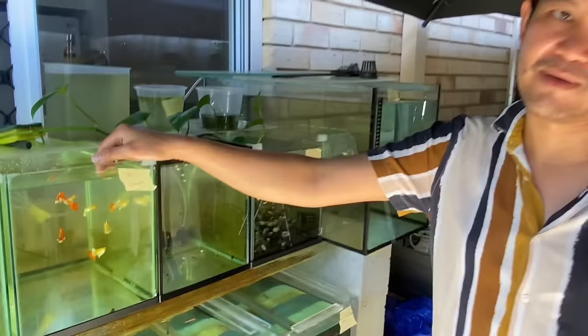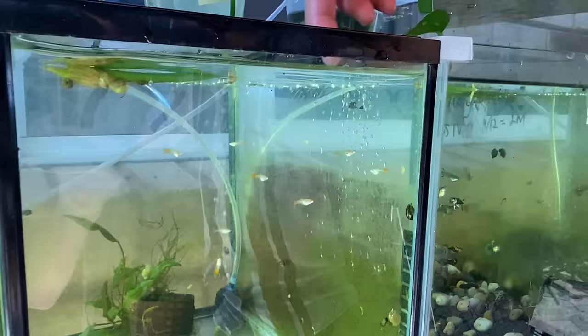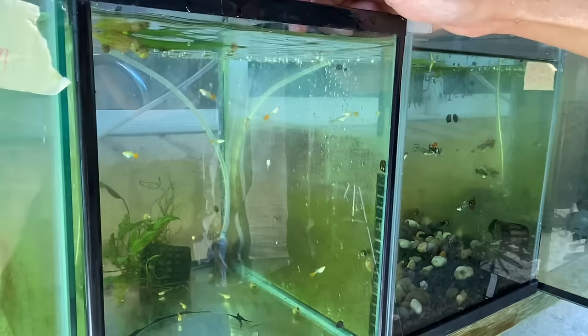This one's just the baby albino koi. They're still too young, and the colors are starting to enhance. This one is less than a month old. They're going to be 1 month next week.